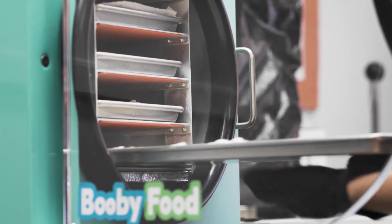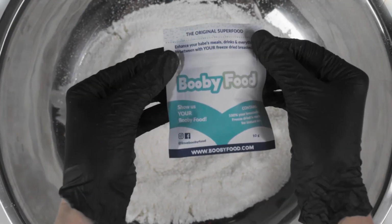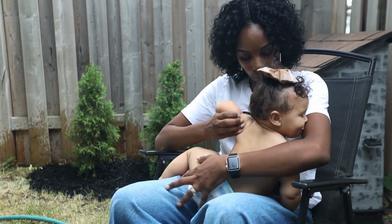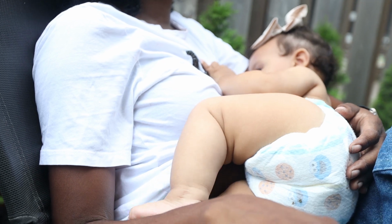So Booby Food is a company that will take your breast milk and put it through a process where you're able to freeze dry your breast milk and basically provide you with powdered breast milk for whatever you need it for. This company's model is basically do not waste a drop. And as we all know, breast milk, this magical liquid, is just something that we mamas take pride in. If we are pumping or if we are able to express and breastfeed, we know how valuable breast milk is. Because they know how valuable breast milk is, they want to remind us that no drop is wasted and every single drop counts.